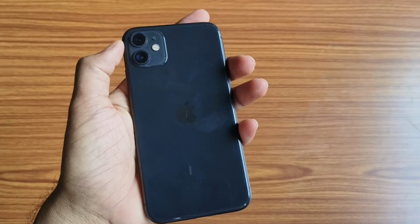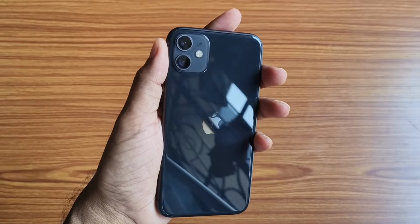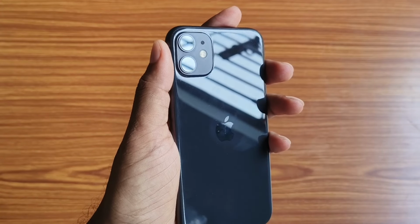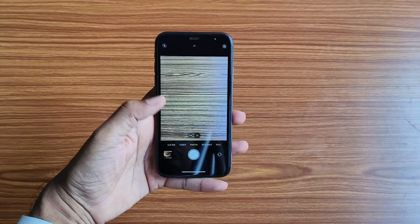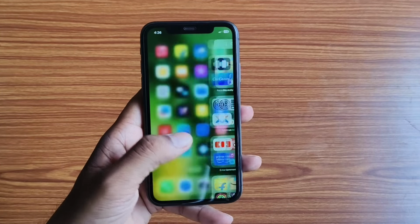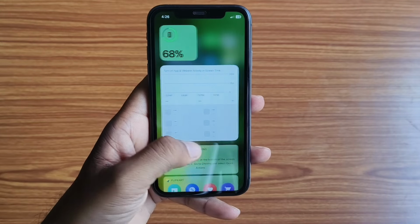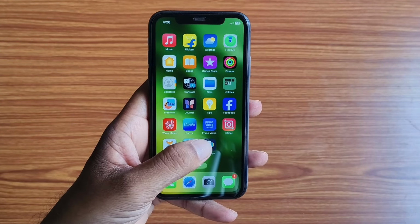And actually I have tested all the things like display, cameras, processor, multitasking, speaker, and also the battery life of this smartphone. Actually iPhone 11 comes with a Retina display and it is an LCD display. This is not an AMOLED one. If you want to buy an AMOLED display, then you have to buy at least iPhone 12.